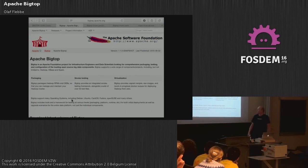The Bigtop project is some kind of melting pot for all the tools and projects within the big data world, with most of the Apache projects. We are building it, we're integrating it, we are deploying it, and we're testing it. That's some kind of the roadmap.